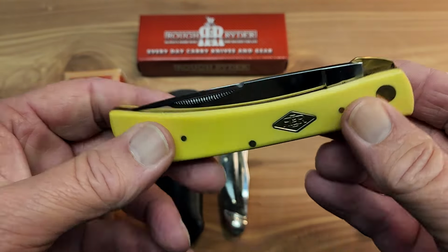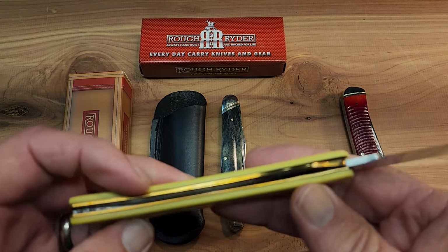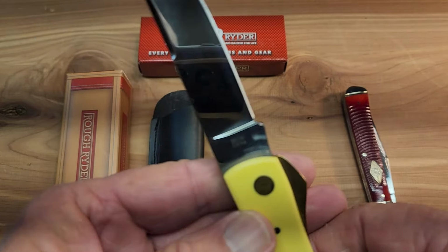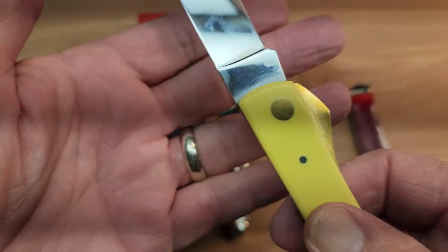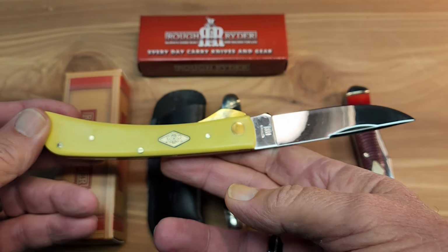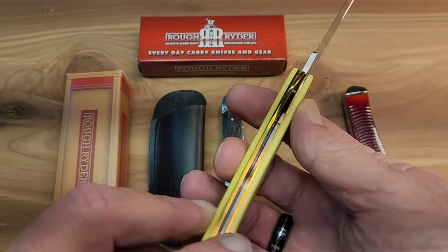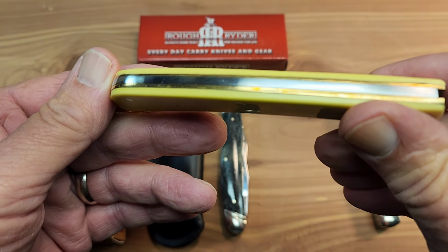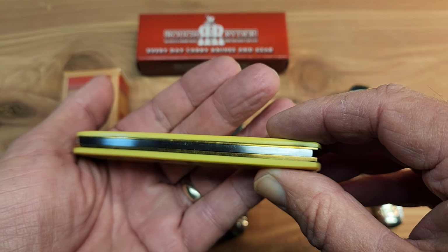Next in line here, we have what looks to be like a Sodbuster style knife. Of course, Sodbuster is trademarked by Case, so that's why I say Sodbuster style. And this is RR 1743, and it is a liner lock. And it's just the classic Delrin scales here. Just looks wonderful. Nice bird's eye rivet there. Here's what our backside looks like. Looks like a nice thick spring for it.